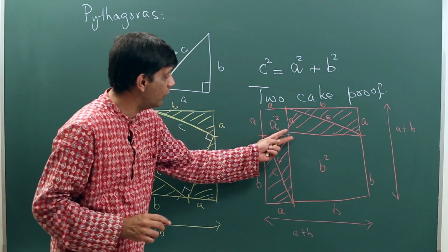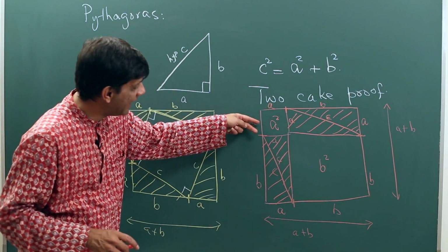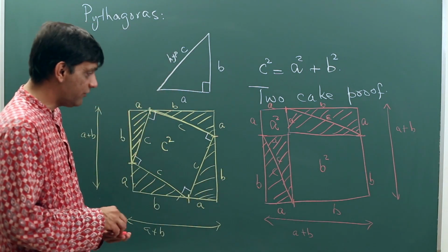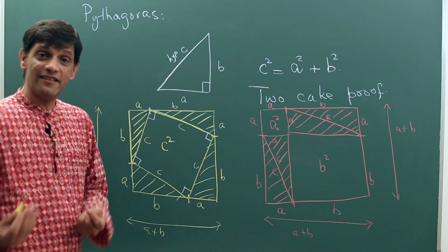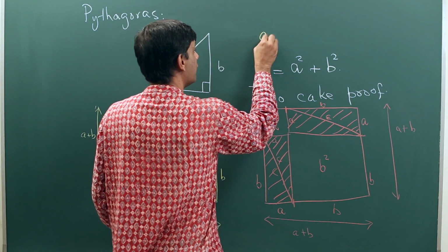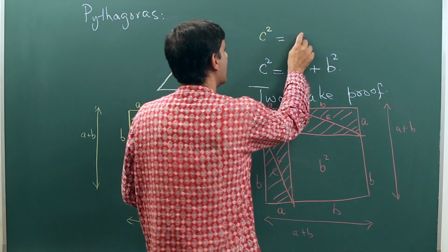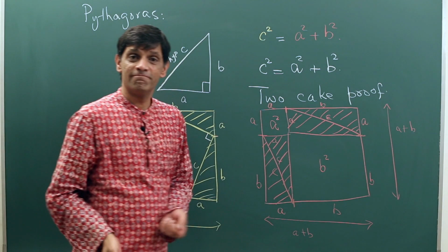This cake actually falls apart into 2 cakes. One of size A by A, so it has area A squared, and another of size B by B, so it has area B squared. Since I started with the same size cakes and I ate the same amount, therefore the leftover must be equal, and therefore C squared must be equal to A squared plus B squared.